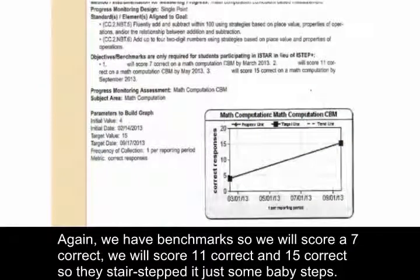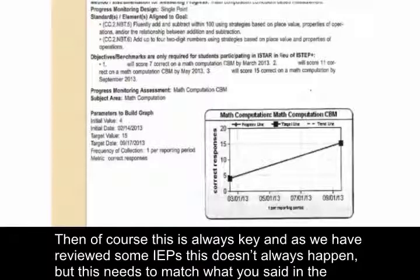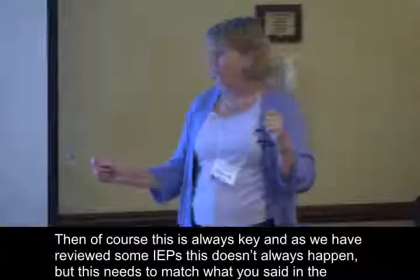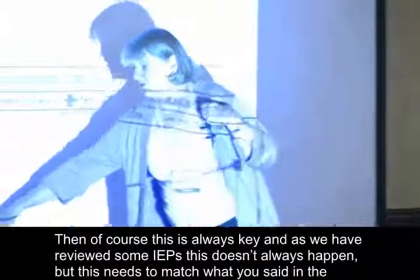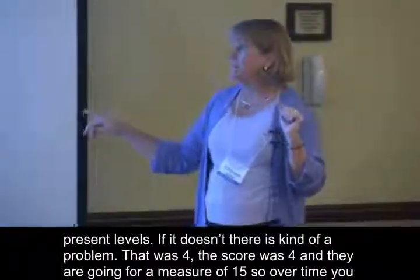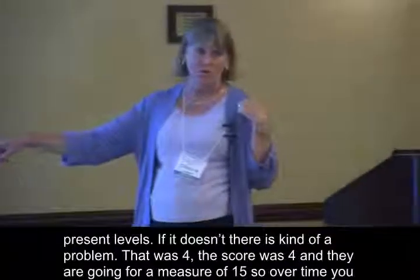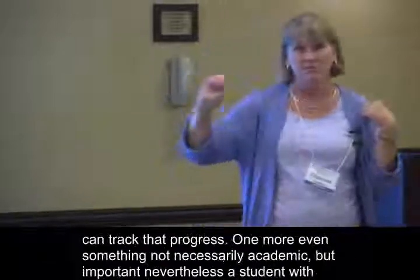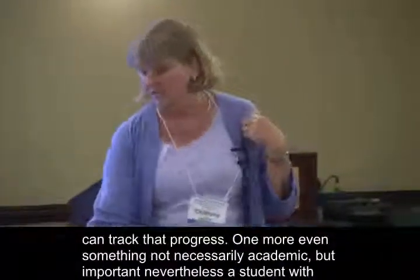Again, we've got benchmarks, so we'll score a 7 correct, we'll score 11 correct, and 15. So they stair-stepped it, just some baby steps. And then, of course, this is always key, and as we've reviewed some IEPs, this doesn't always happen, but this needed to match what you said in the present levels. And if it doesn't, there's kind of a problem. So that was 4. The score was 4. They're going for a measure of 15. So over time, you can track that progress.